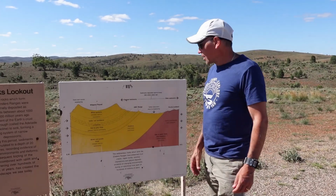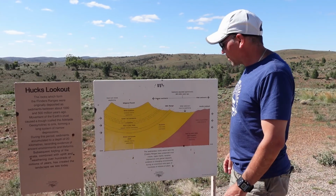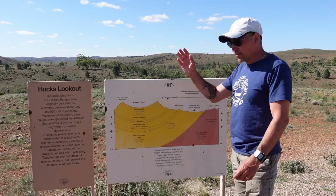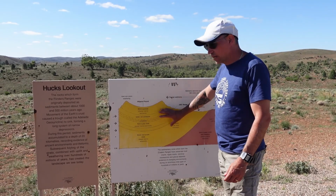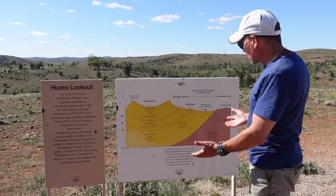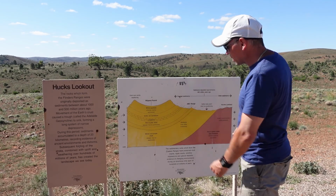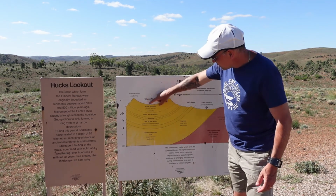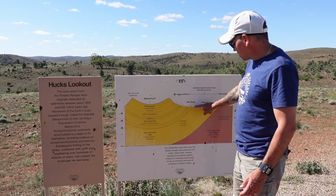This diagram here at Hucks Lookout is a great illustration of how Wilpena Pound was formed. About 1,000 to 500 million years ago, the earth sank around this area and there was an inland sea, and this filled up with marine sediment and organisms. And then the earth buckled under pressure and formed these ridges. The hard bit stayed at the top. This is Wilpena Pound, these are the ridges around, and you'll see there's ridges and bits that are weathered down.